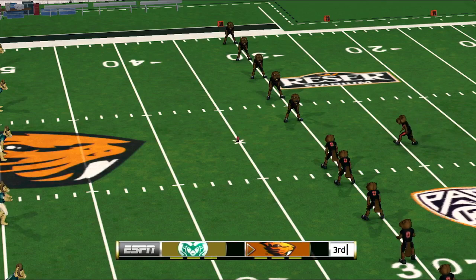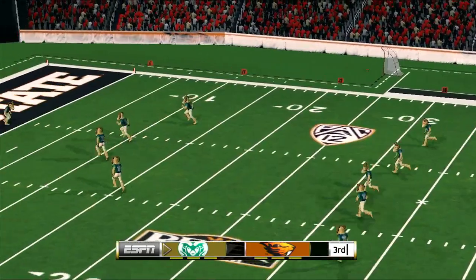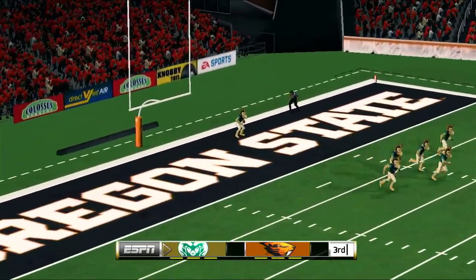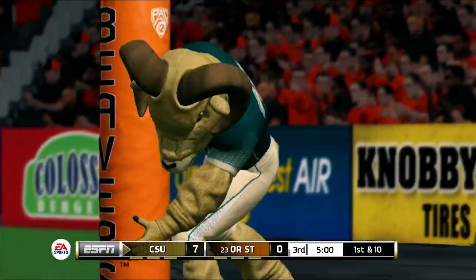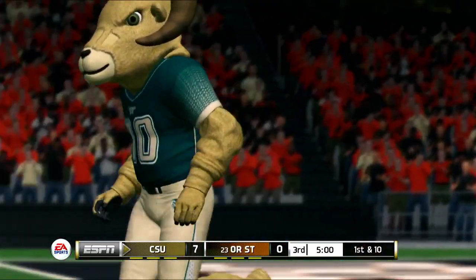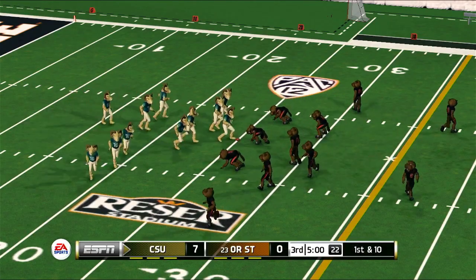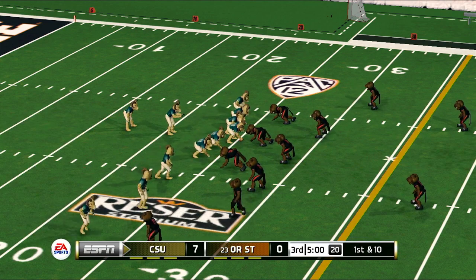All right, Rhys, David, thanks, guys. Just about set to start the third quarter. He kicks it off, and he got all of that one. This one's going to be down in the end zone for a touchback. Both sides have made their way back out, and we're just about set to get going again. Colorado State is up 7.